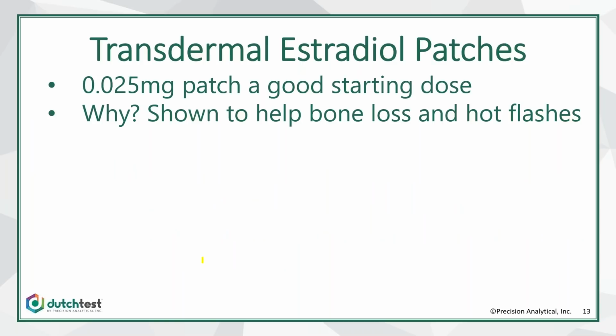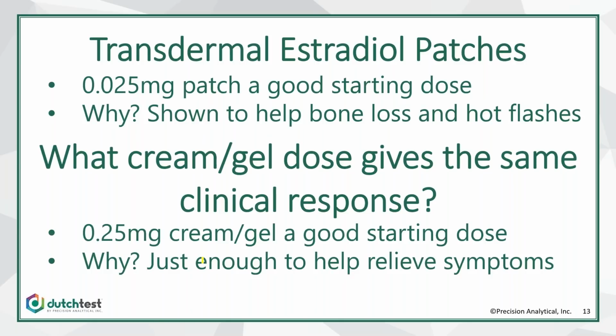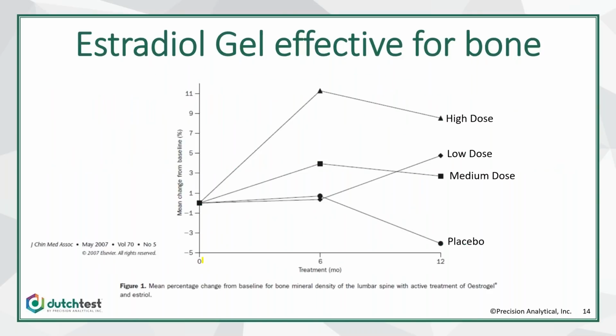So for the patches, we started at 0.025. Why? It's shown to help, and Bethany's even starting a little bit lower with her patients. It's shown to help bone loss and hot flashes, right? So what cream or gel dose gives the same clinical response? That's a really good question, and we could look at that. 0.25 is a great place to start. Why? It also is enough to help relieve symptoms. So let's look at it.